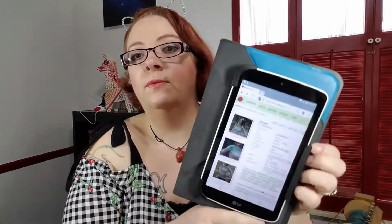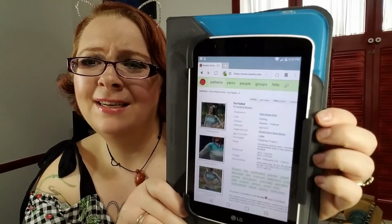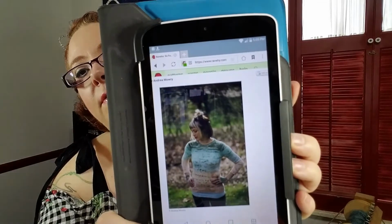Log in. And I heard about So Faded from the Yarniacs podcast. Once again, a bit of a podcast addict. I love me the Yarniacs. Okay, so it's the So Faded sweater by Andrea Mowry. And here's its Ravelry page, because I don't know how to just put this stuff into my videos yet. I'm working on it. I'm technologically challenged, okay? There's a full-size picture of the finished full long sleeve sweater, and that's what this is for.